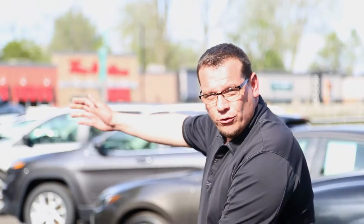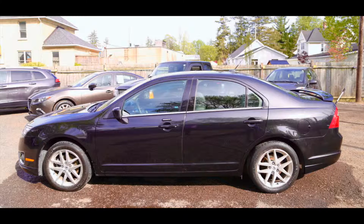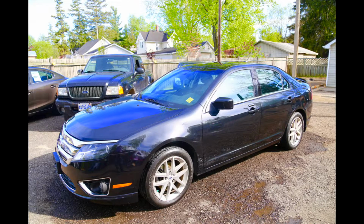Today's tech tip is on value, something we can all appreciate. Today's special guest, a former award winner, 2010 Motor Trend's Car of the Year, the Ford Fusion. That's right, folks. What we're looking at here is a 2010 Ford Fusion SEL all-wheel drive. Customers' feedback has shown year after year, as well as many great reports and reliability ratings, that the Ford Fusion is hands down one of the best North American vehicles on the market for value, reliability, and long-term use.